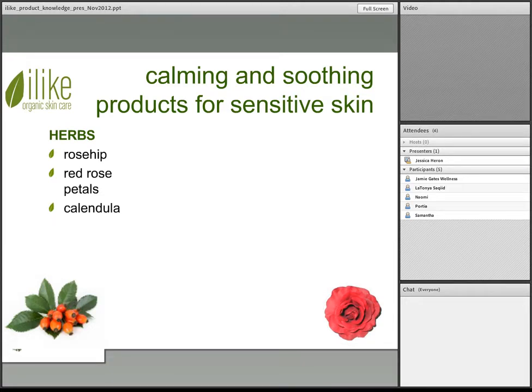Calendula, we talked about calendula in the beta-carotene category, and you're going to start to see herbs starting to repeat themselves as we go because, again, the products are multifunctional and they can cross over not only to different areas of your face and body, but they can cross over into different skin types and skin conditions as well. So they're multi-use. The next one would be carrots, and then yarrow.